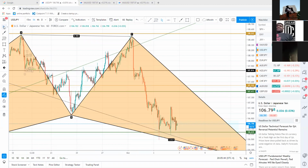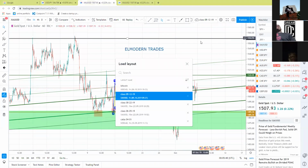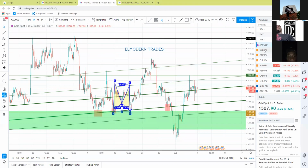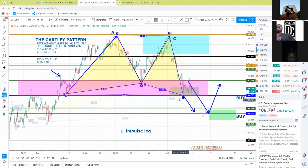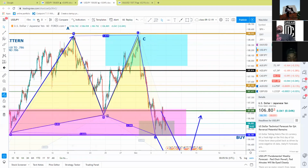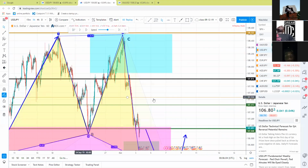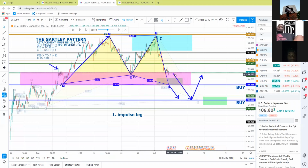I went over this markup right here last Sunday. Hold up real quick. What is this, UJ? I went over this UJ markup last class session. Yeah, there you go. Back when price was still right down here, and I was showing you guys the different ways price might go. And you guys saw that it hit, rejected, went up to this next line, and right now it's making its way down. So we're going to see what it does.